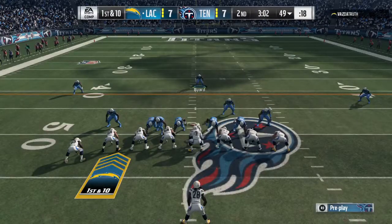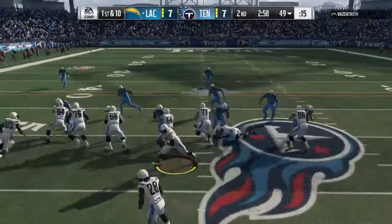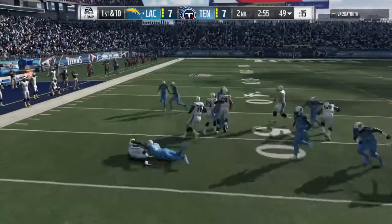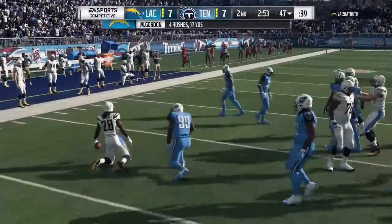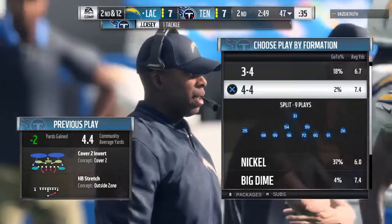Here we go. Now Gordon on first down. And he'll lose yardage here. Back at the 47. It's a loss of 2 there, bringing up second down.